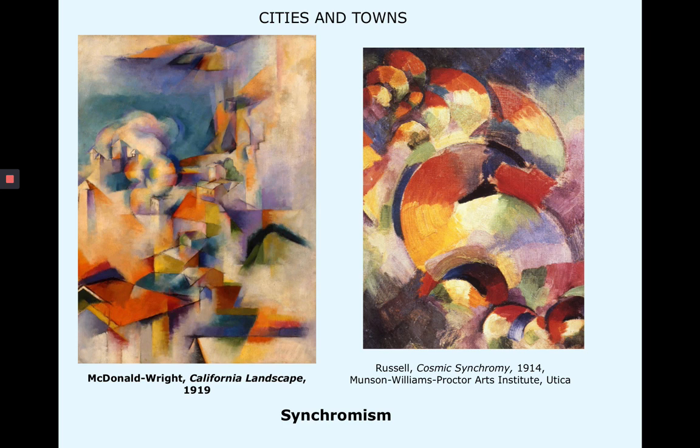And in the case of the work by Morgan Russell, you see that this is almost totally abstract. You don't see representations of recognizable objects or places, whereas the California Landscape is straightforwardly representation of a geographic location, of a town in California. And this is where MacDonald Wright settled after moving from Paris.